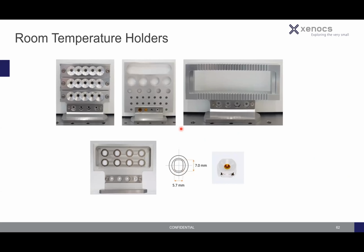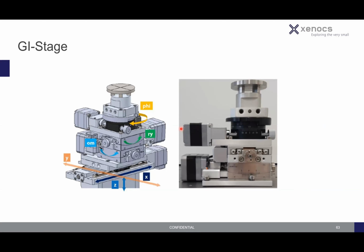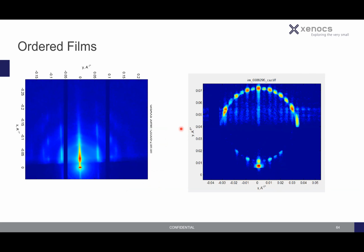Room temperature samples for liquids, solids, gels. Grazing incidence stage with an additional rotation in the surface plane to pick up registry of, say, commensurate scattering registry with commensurate layers on top of let's say an etched silicon surface. And that's an example given on the right-hand side. That's silicon oxide, patterned silicon oxide on silicon.